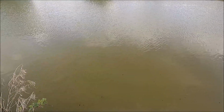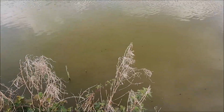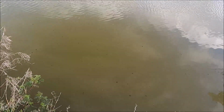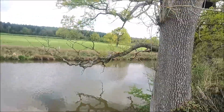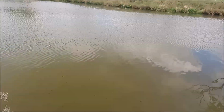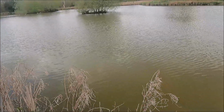Okay, I don't know how well this is coming out on camera, but these are definitely carp down here feeding, sending clouds of mud up. You can see that down there, bubbles coming up just down there. You can't fish this peg because there's a big snapped off part of that tree in the water. But you can fish close to it from the opposite side. You can fish further up the margin here, so that'll be a choice.